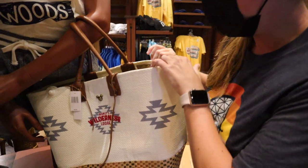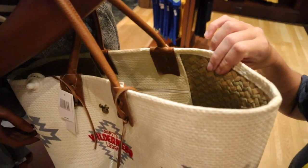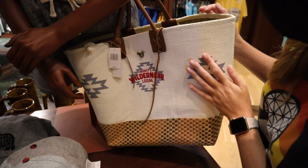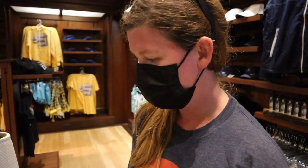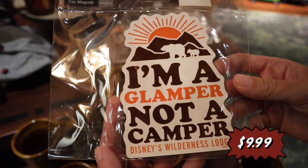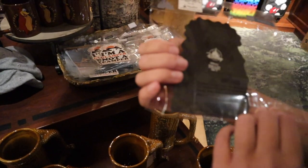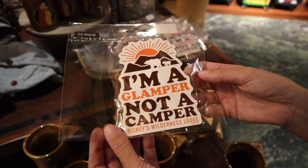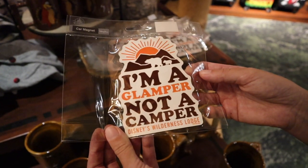It's like an actual basket weaving, almost. Oh yeah, you're right. For $64.99. Oh my god, it is beautiful. It's very pretty. It's got like a Native American vibe to it. I love that. They even have a magnet here that says, I'm a glamper, not a camper. Yeah. I would agree with that. For $9.99.